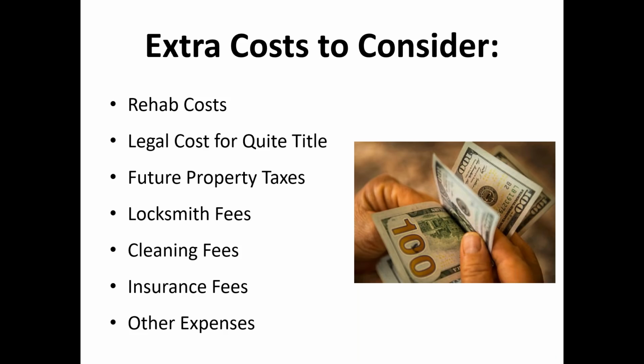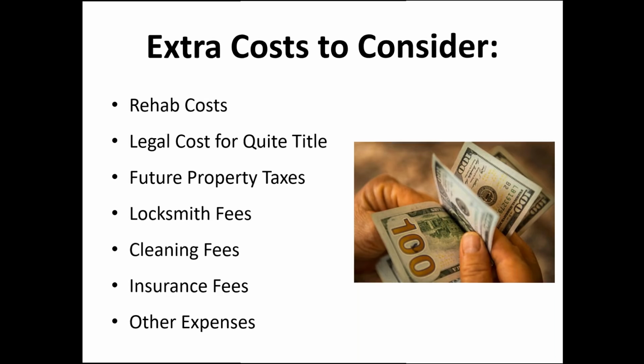These are all holding costs that we want to account for and add into our overall investment, so that we're planning on them. We've got the cost of the deed, plus any rehab costs and quiet title costs, and we're adding all of that together when we're considering whether or not to buy it. Yeah, absolutely.